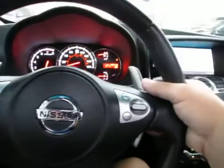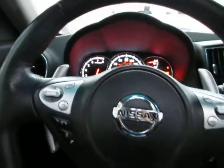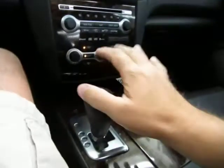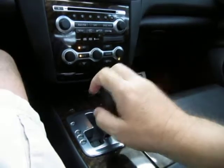But when you're driving, it's much more comfortable to keep your hands here and just do this. Okay. If that doesn't interest you, just push the lever over, and the automatic transmission will do the shifting for you.